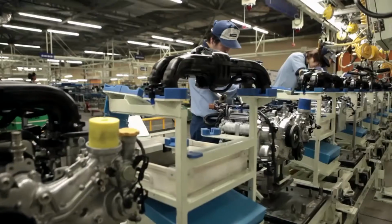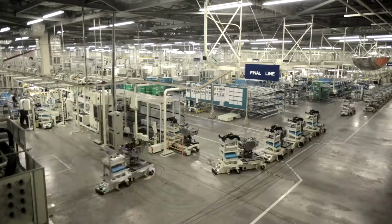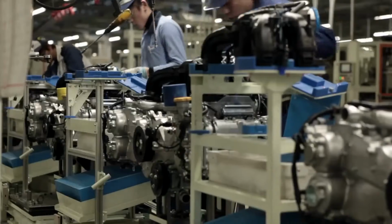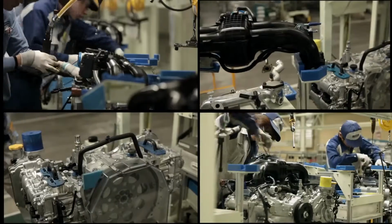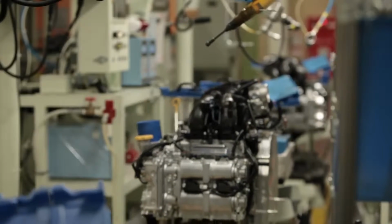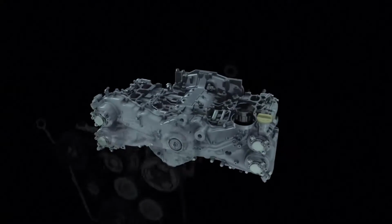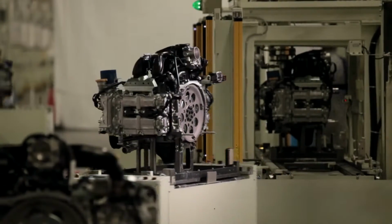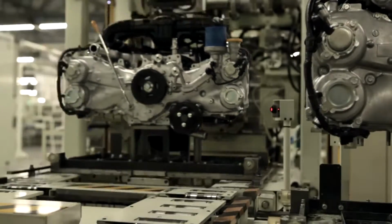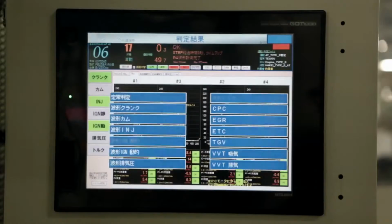These unmanned AGVs move the entire dolly around the assembly line using electrical motors. AGVs can be programmed to follow a different path or different assembly line easily and in a completely flexible manner. The assembly of a single engine takes approximately 4.5 hours. 14,000 third-generation engines are currently produced per month at this plant.